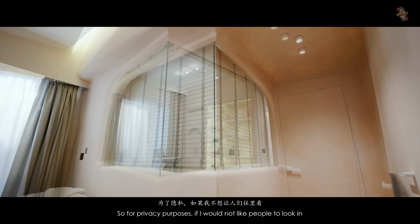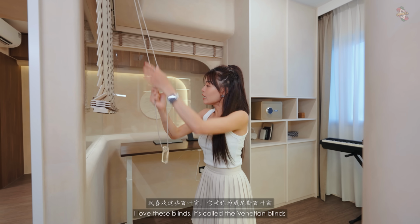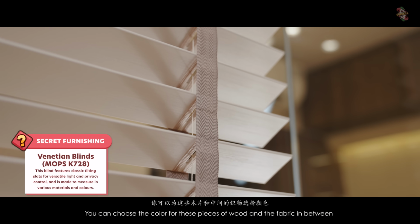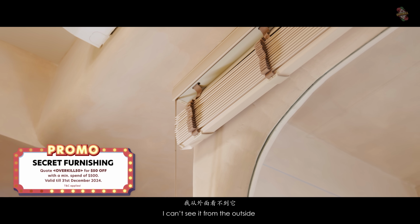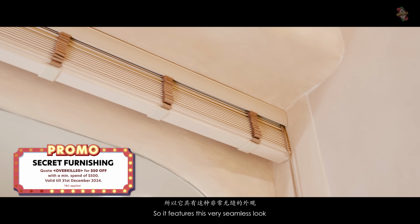So for privacy purposes, if I would not like people to look in, I can actually pull down these blinds. I really love these blinds. It's called the Venetian blinds and this is the exact color I chose. You can choose the color for these pieces of wood and the fabric in between so that it fits your house. I love how Ken designed it so that when my blinds are up, I can't see it from the outside because it's blocked by the curved arch here. So it features this very seamless look.